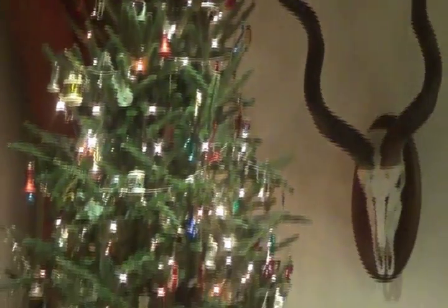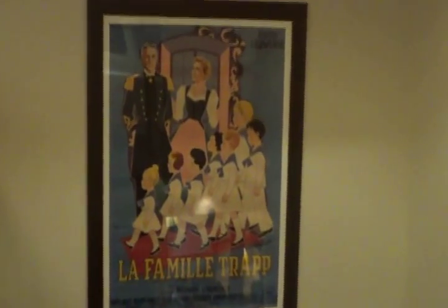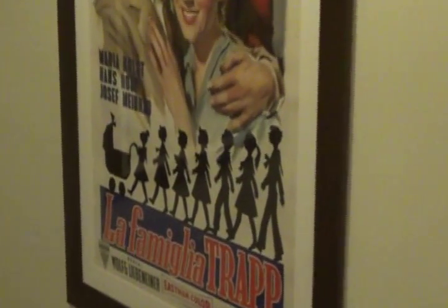Vermont tree. This is old world ornaments tree. They look a little European, maybe. I guess maybe the older ornaments. Are these the ones you collect? Yes.